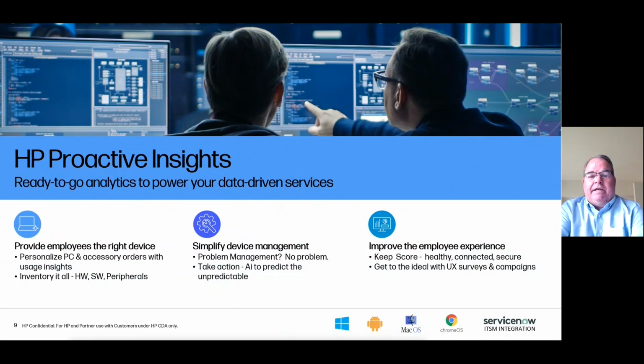While TechPulse is the data gathering engine, overlay Proactive Insights, or PI, and you have a cloud-based managed service that helps enterprise organizations and partners provide the data necessary for IT to make data-driven decisions, provide the right device, the right horsepower in order to keep users productive.